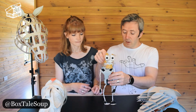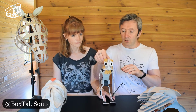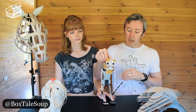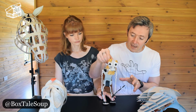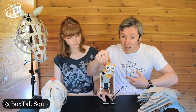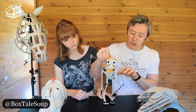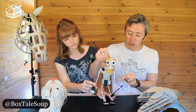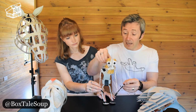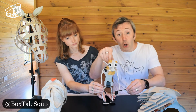So this is a very small prototype, and they're actually going to be quite a bit bigger than this. They'll probably be up to about chest height or so. But we wanted to get that sense of a kind of animalistic movement to them, and this sort of slightly unpredictable thing. So I've used string, plaited string here. What we're actually going to use is sort of thin rope. But what I like about it is that it gives them that constant movement.